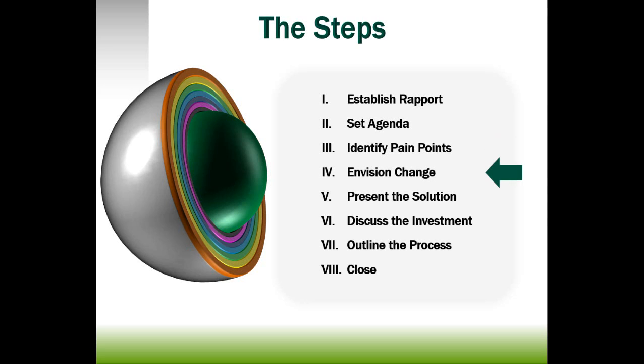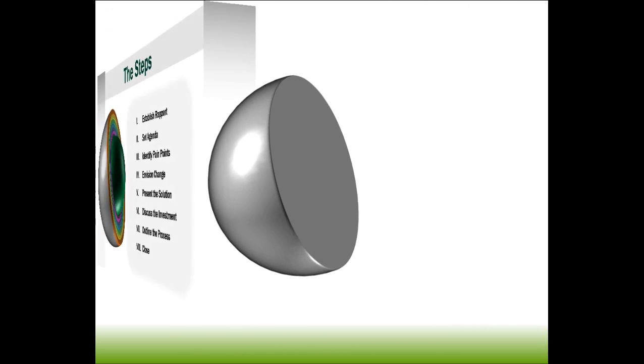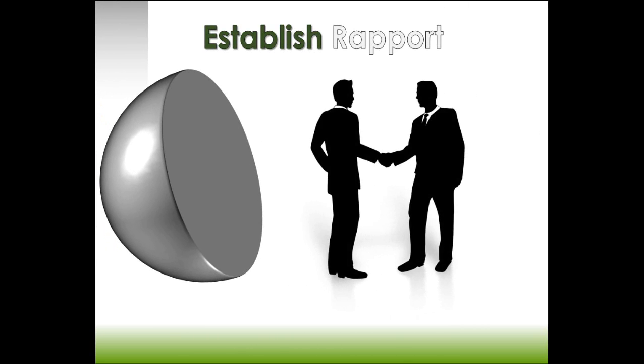Moving through the remaining steps, as you could see, in step 4, we'll discuss how we can help the client to envision change, and in doing so, attempt to get that prospect to begin to see in their mind's eye the benefits thereof. We will then talk about step 5, which has to do with presenting a well-customized BKE solution. And we'll wrap up by walking through the last 3 steps, which entail discussing the investment decision, outlining the onboarding process, and finally the all-important sales close. Sound reasonable? Great. Okay then, let's dig in and talk a bit more about step 1.